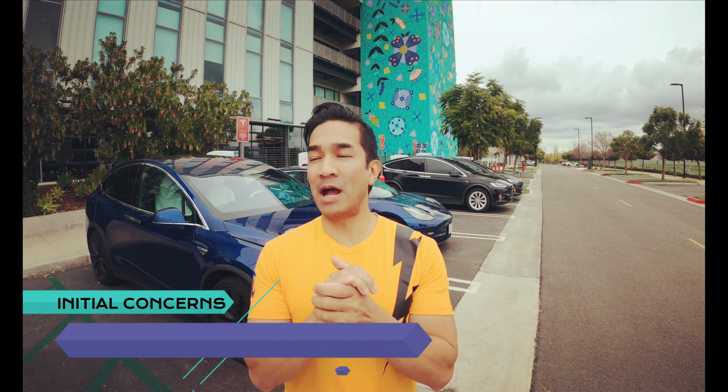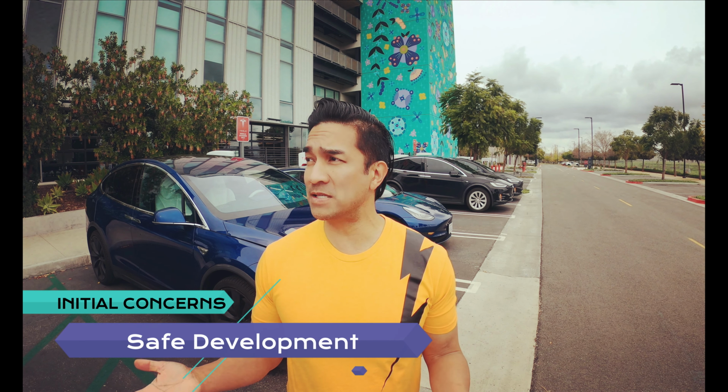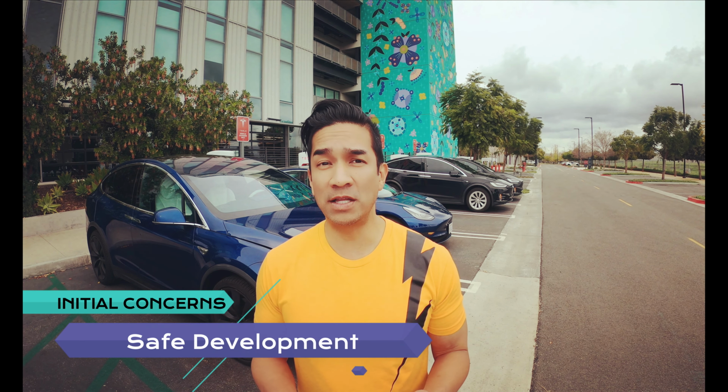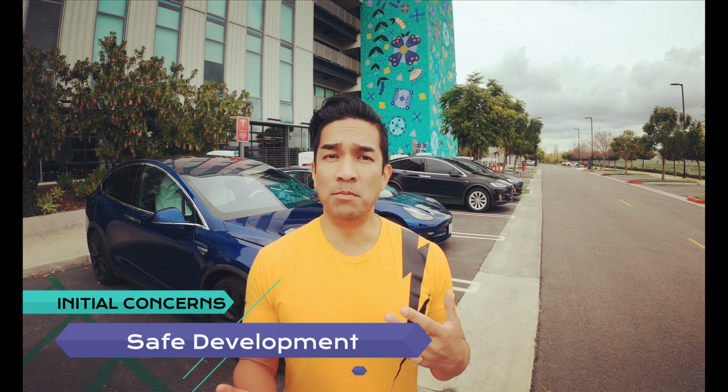Initial concerns: I'm not concerned whatsoever. This seems to be a really safe place. They probably have a lot of activity Monday through Friday, and it seems like there's a lot of development here for mixed-use residential and commercial. So I think this place is going to be popping in a few years' time.